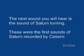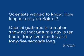The next sound you will hear is the sound of Saturn turning. These were the first sounds of Saturn recorded by Cassini. Scientists wanted to know, how long is a day on Saturn? Cassini gathered information showing that Saturn's day is 10 hours, 45 minutes, and 45 seconds long.